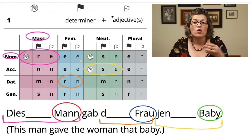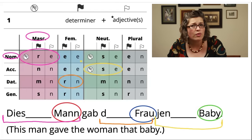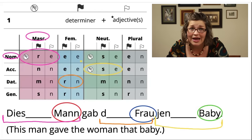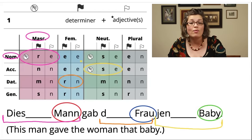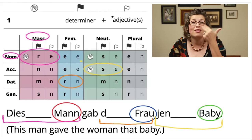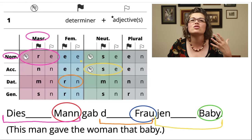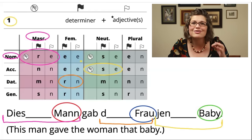Now we look again at our sentence. What elements are we using here? Do we have determiners? Do we have adjectives? What's happening in each of these slots? We've already said that the words we have here are determiners. We're answering the question, which one or how many? This man, the woman, that baby. We could imagine ourselves pointing to all of these people. These are determiners. So our pattern number one, our standard default automatic pattern, says what? Put the strong declension onto the determiner.